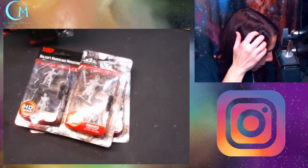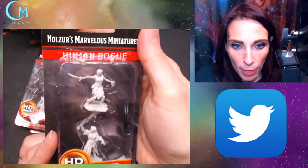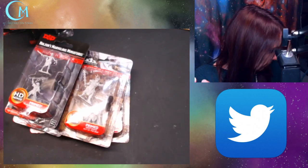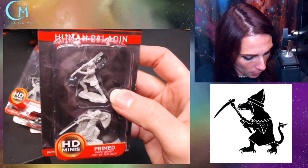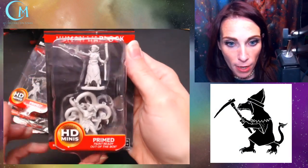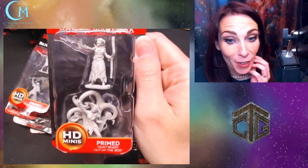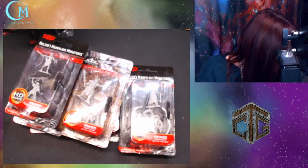I have played a half-orc druid before. I just couldn't find a mini for it. We have a human rogue. Different poses. Human paladin, and again, it's a woman. And the human warlock in the lady version, with this tentacle thing going on in the background. Oh my god. Very, very cool stuff. And gosh, there's so much here.